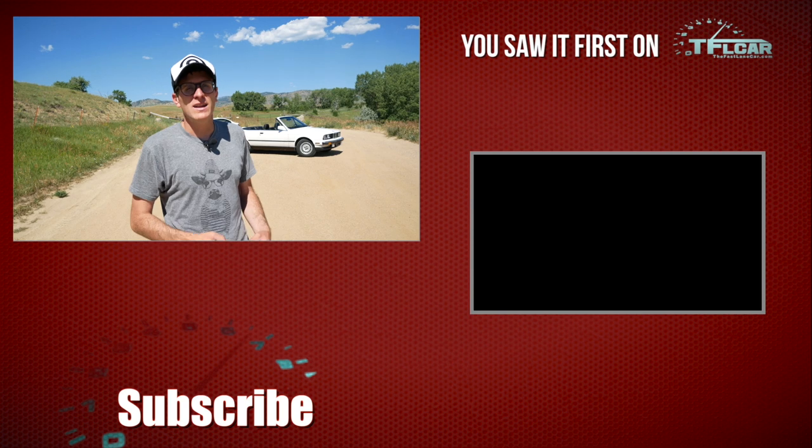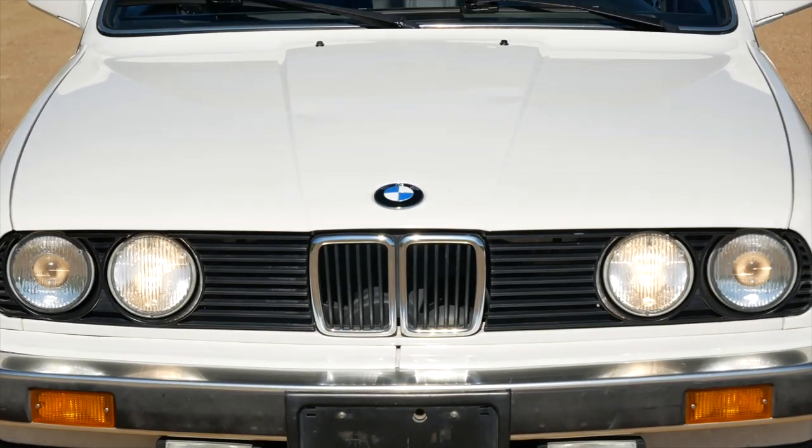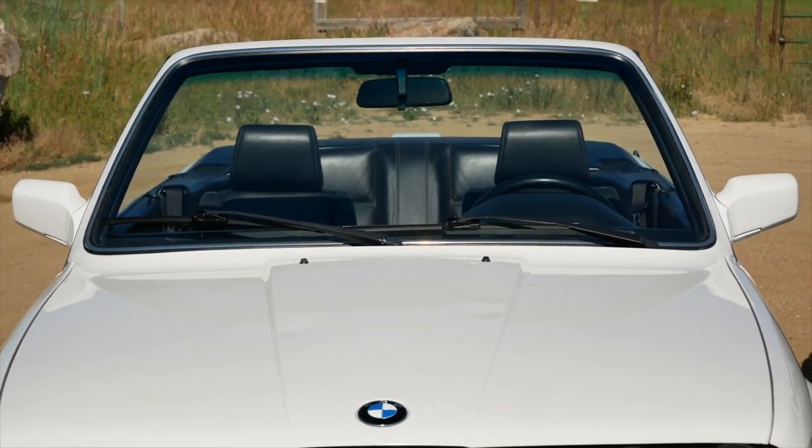But in terms of the essence of the 3 Series, you still can't beat the rawness and the excitement of an E30. But let me know what you guys think in the comments below. Which one would you prefer?